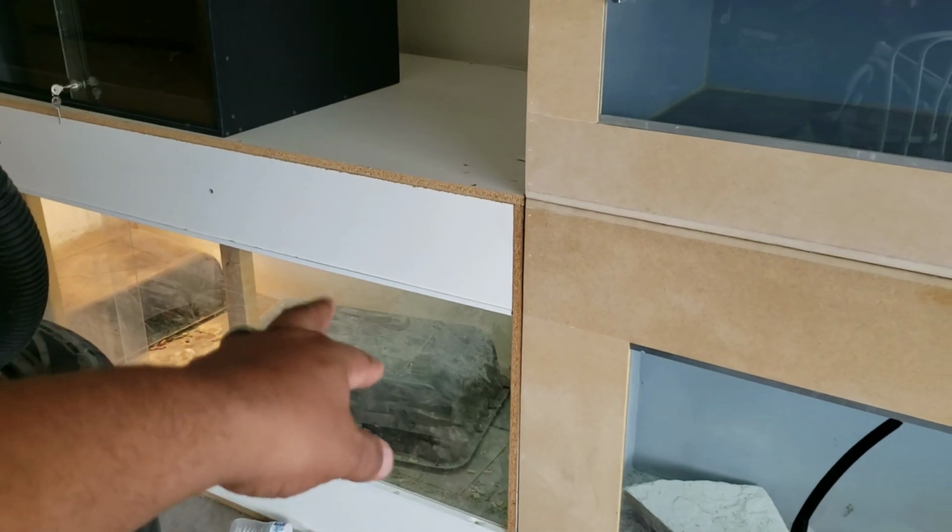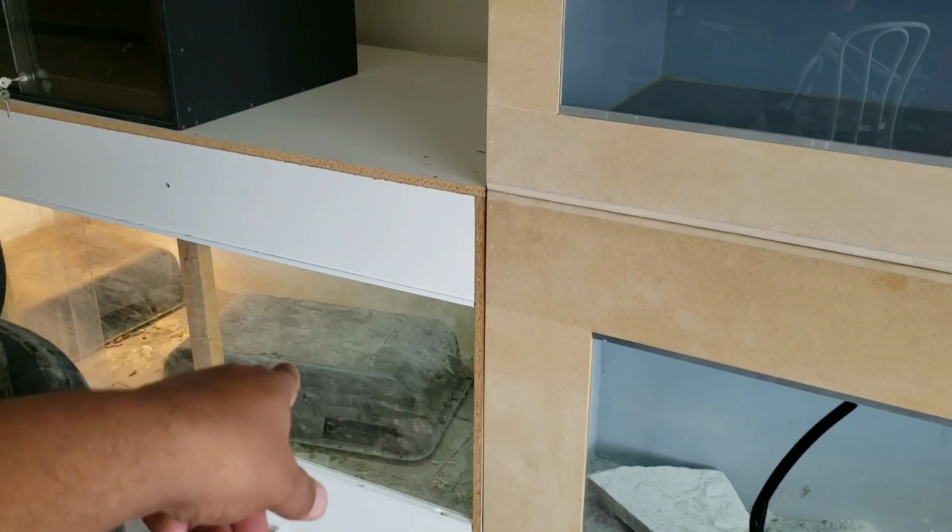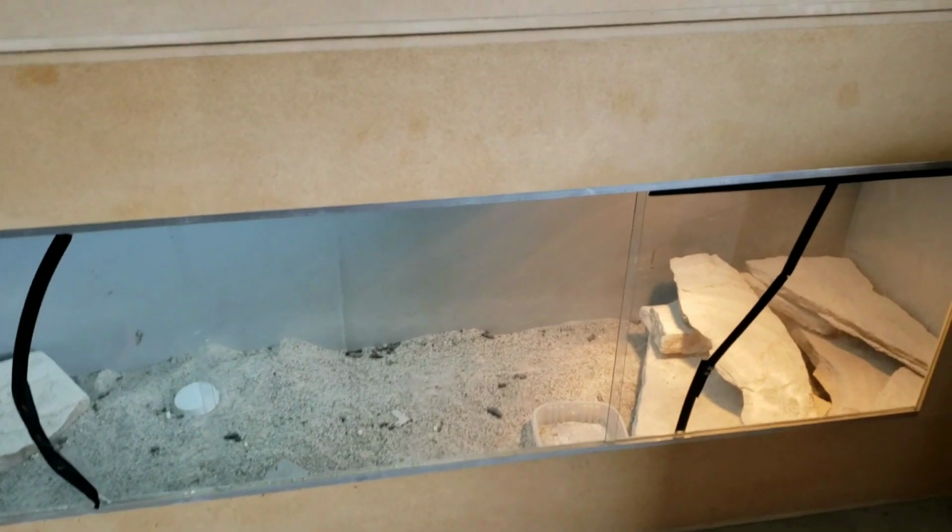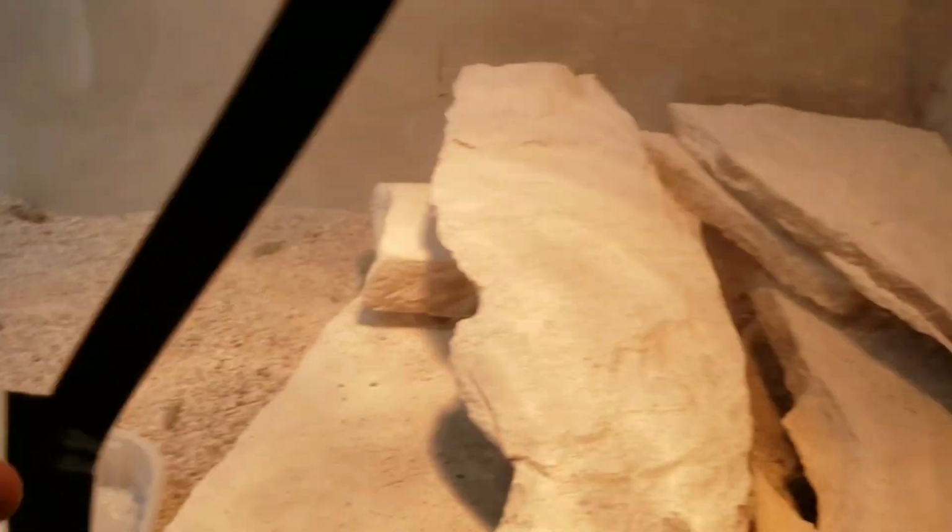Stay tuned. Okay, I'm down in the garage. That's the old cage. One of the females upstairs will be going into that one. I just have to redecorate it, clean it out. This is what the male is in. He's hiding in his crevices over here. Looks like it's a chihuahua in there. So he's over here hiding somewhere.